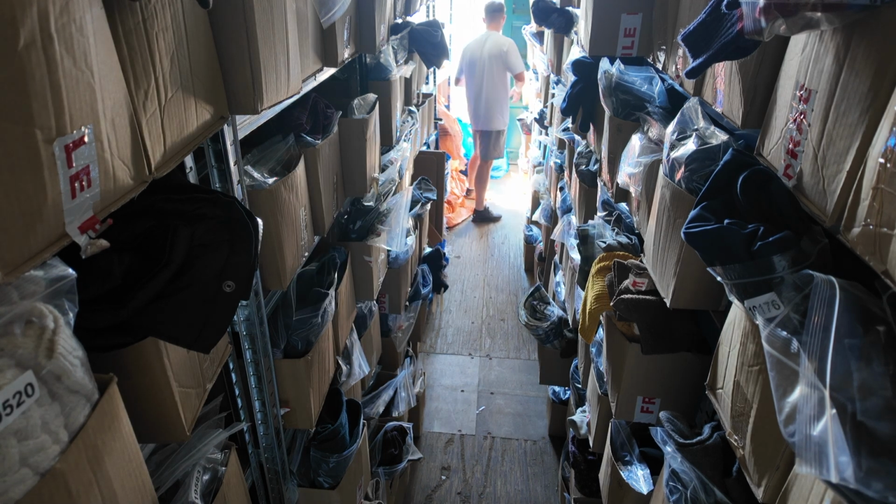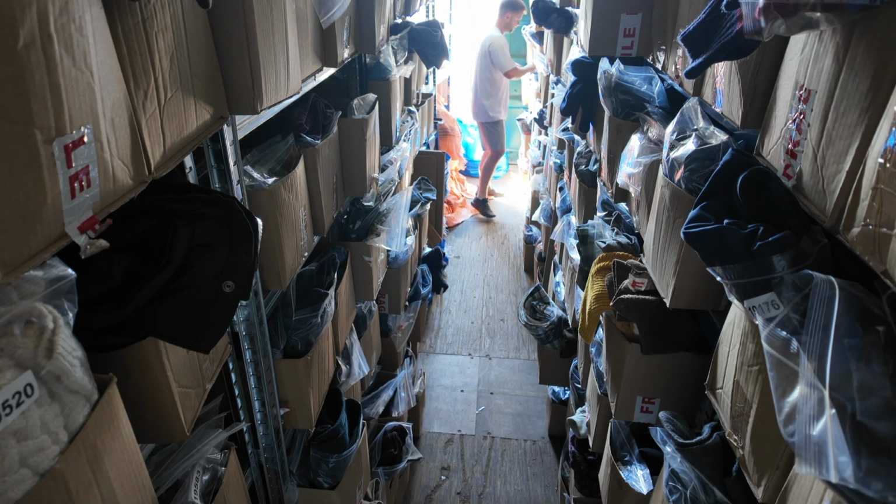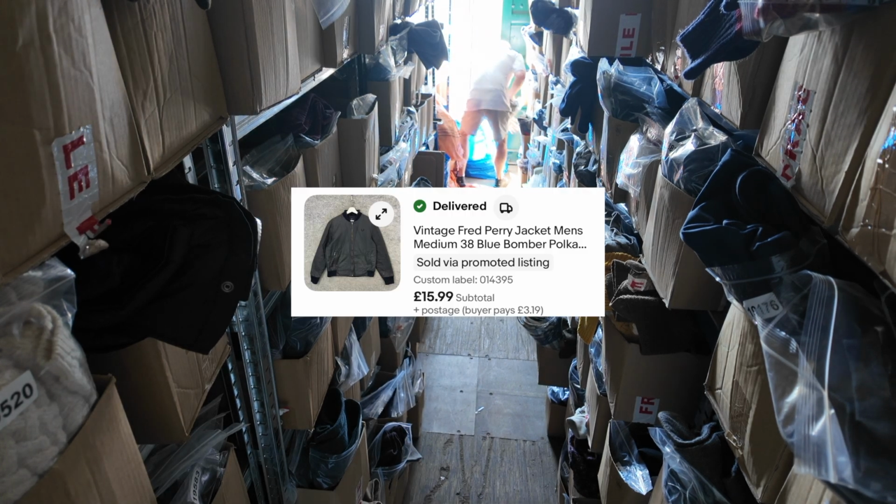Now this one does have a print, it's a leaf print, but it's very subtle, whereas you want the really colourful, loud Claudio Lugli shirts. Vintage Fred Perry jacket.